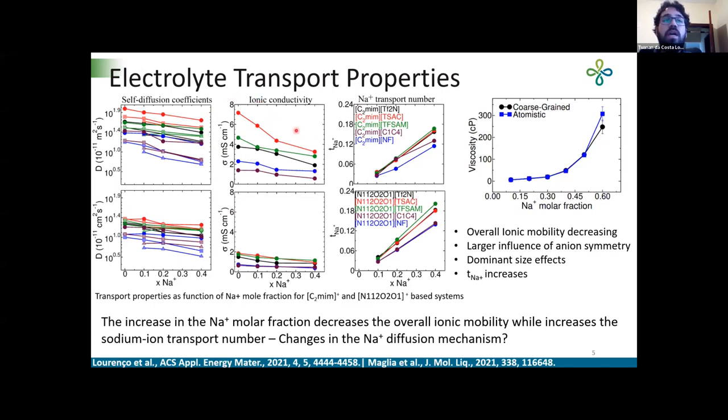So when we add sodium to the systems, we see a decrease in the self-diffusion coefficients and also in the ionic conductivity. At the same time, if you look here at our coarse-grained simulations, we see that by increasing the sodium concentration, we see an increase in the viscosity of the system. So this means that when we add sodium to the ionic liquid electrolyte, there is a decrease in the ionic transport in the systems that is related to the strong interaction between the sodium and the anion.